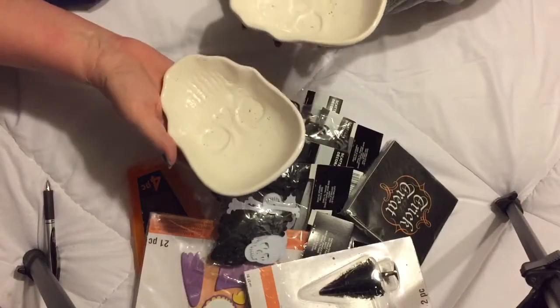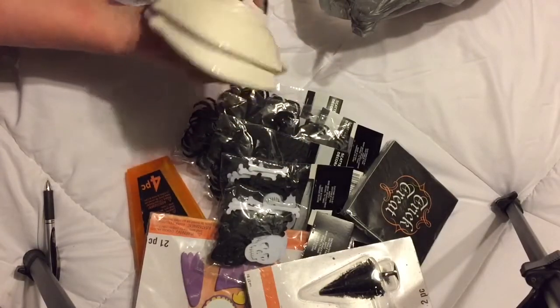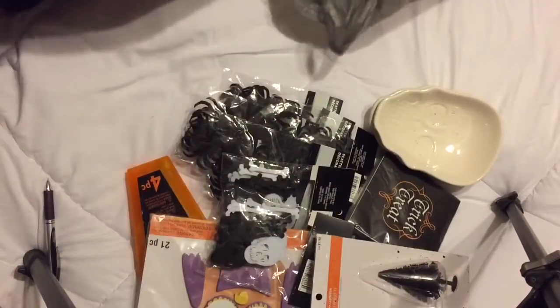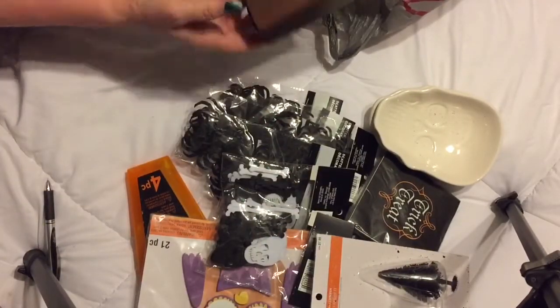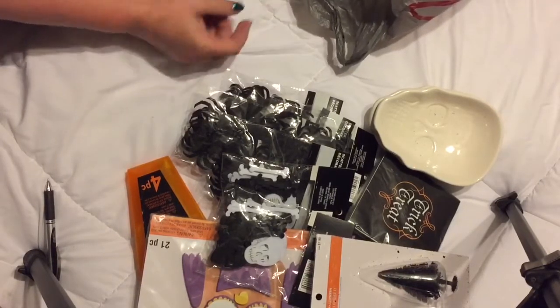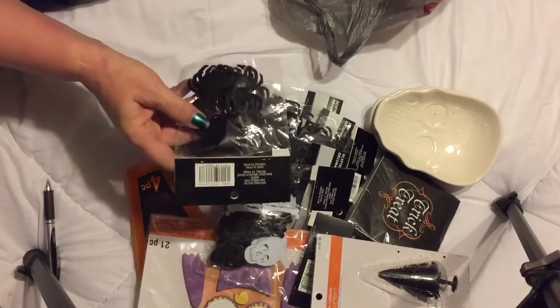Two little skull dishes. These were regularly $7.99. And so were these little trees. That's crazy. Here is a wooden backwards one, I think. I'll put that over there with the other ones I don't know what I'm going to do with. Here's some more felt spiders.